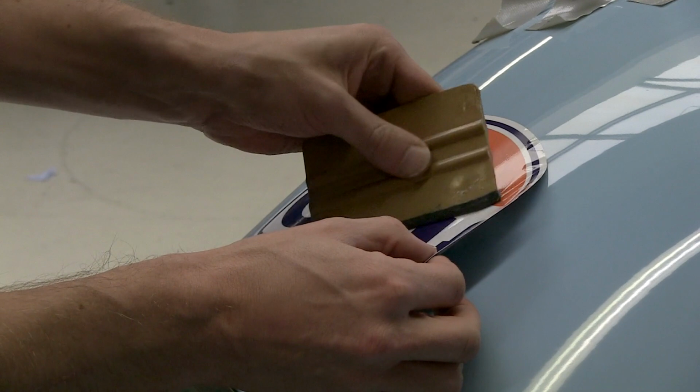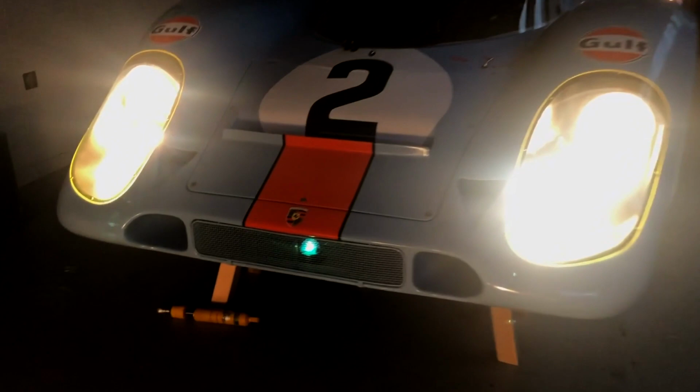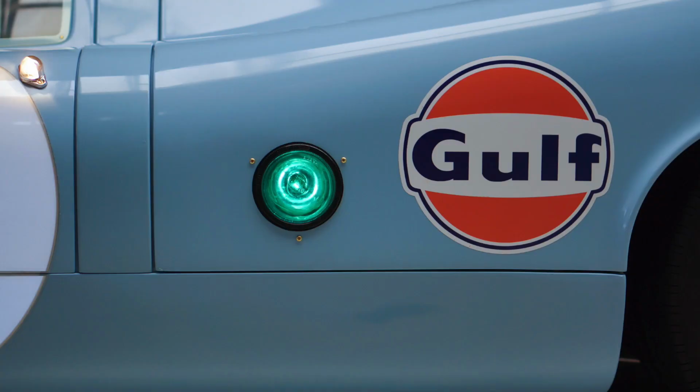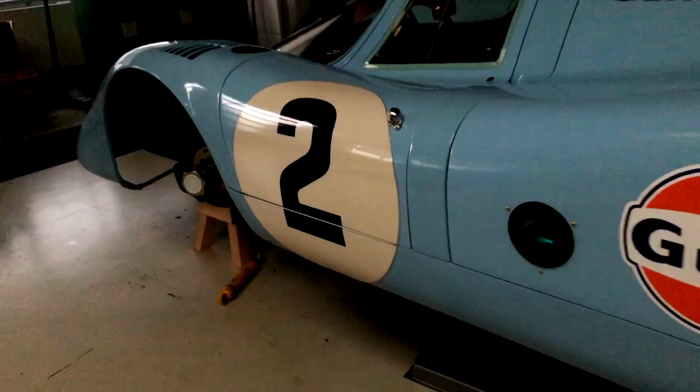There is an interesting detail. The Porsches used by John Wyer in 1970 had a special lighting system in addition to the usual start number lighting. There was also a specialty of John Wyer, the pit signaling light. The pilots could turn it on when they wanted to get to the box.